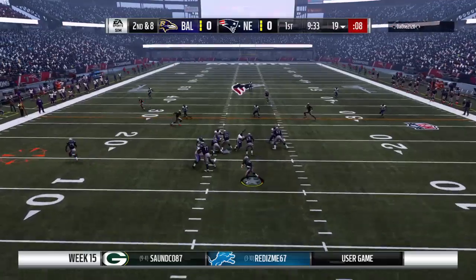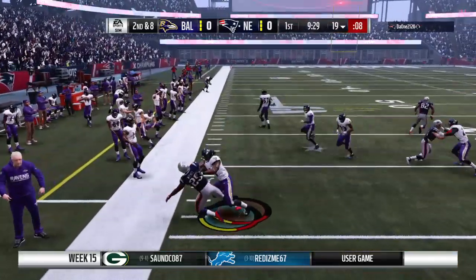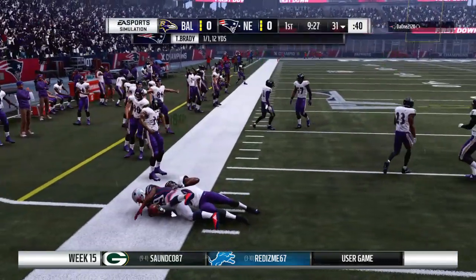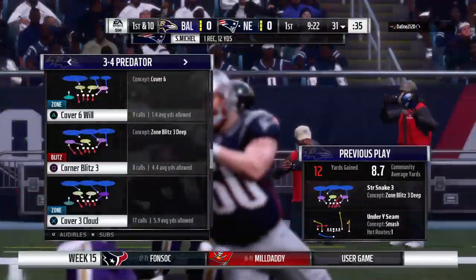Brady to throw on second down. To Michel on the dump off. And he's going to get this one across the 30-yard line. That'll be a New England first down, a gain of 12.